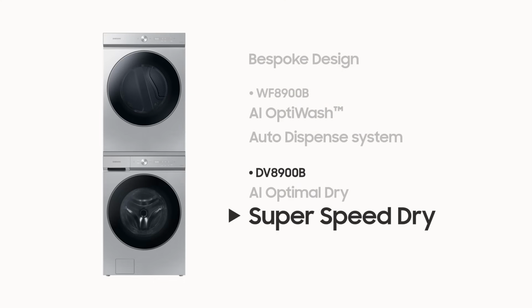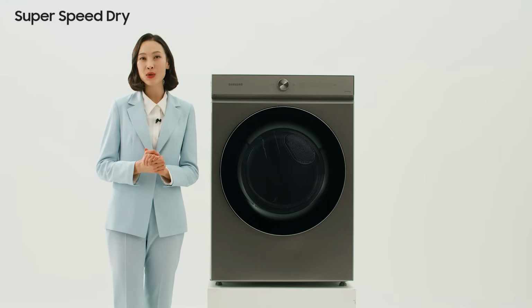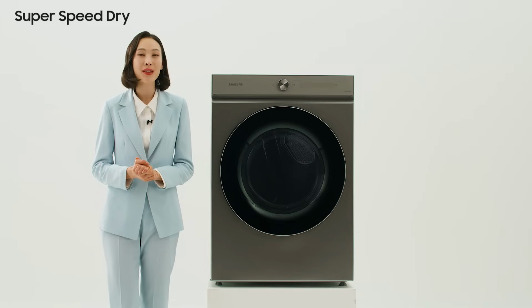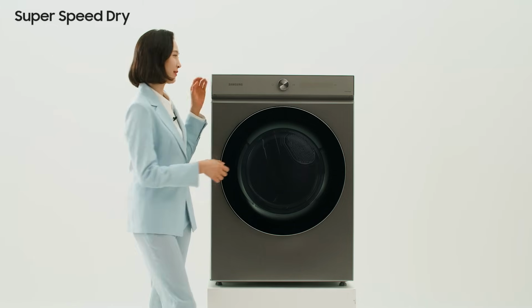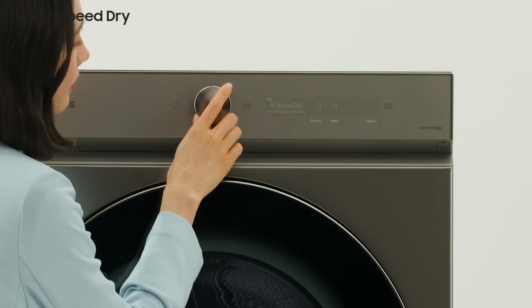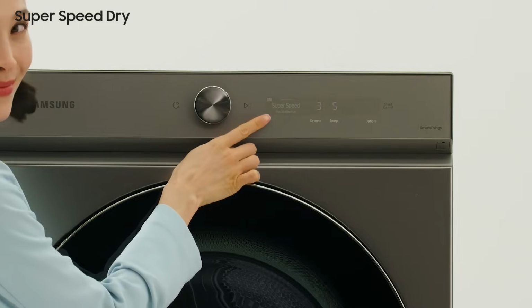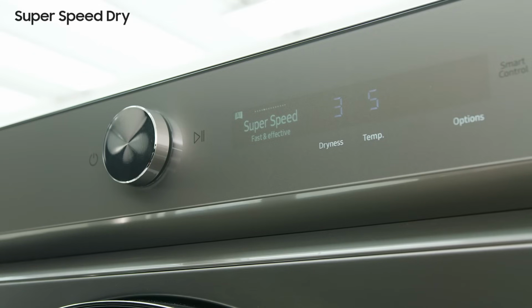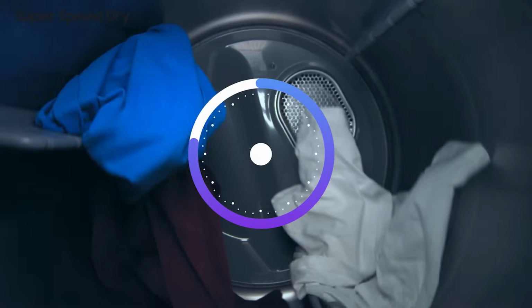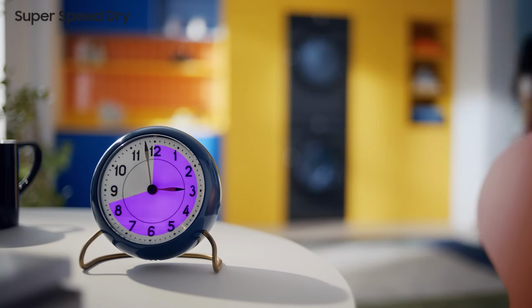Lastly, Super Speed Dry. Exactly as it sounds, Super Speed Dry can finish drying clothes in 30 minutes. Take a look. Right here. You can choose the Super Speed function and dry your clothes in 30 minutes. It continuously monitors the water content. It quickly evaporates moisture as quickly as possible.